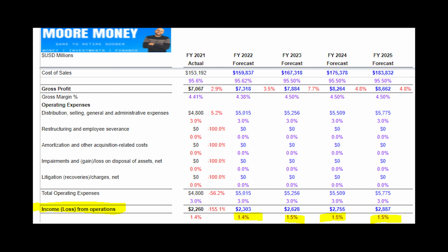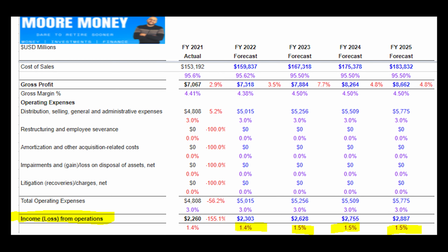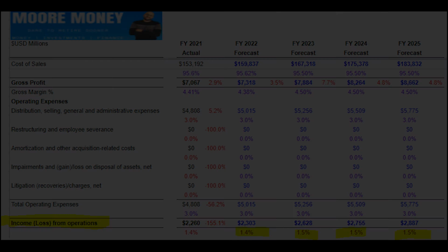All of their other expenses are dumped into that distribution, selling, and G&A line. This I'm forecasting at approximately 3% because this is largely where this has been over the past few years. So when you take all of these expenses into account, you can see that overall I'm forecasting income from operations at approximately 1.5% of revenues. Now this is very low because in normal times, income from operations runs at approximately 2%.